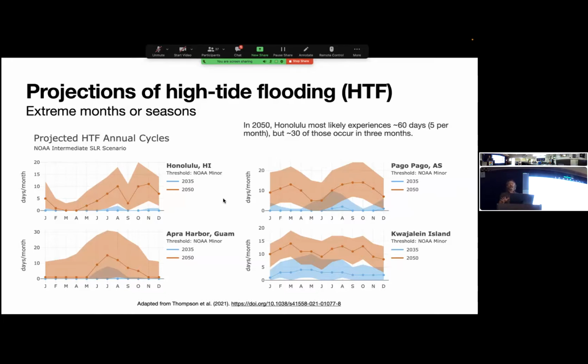It's almost completely different on every one of these locations, how these events are distributed within the year. Honolulu has a fall, late summer-centric look to it. Tonga has a really nice semi-annual cycle in 2050. Guam, everything's kind of scrunched there in summer months. And Kwajalein is almost sort of uniform across the year.